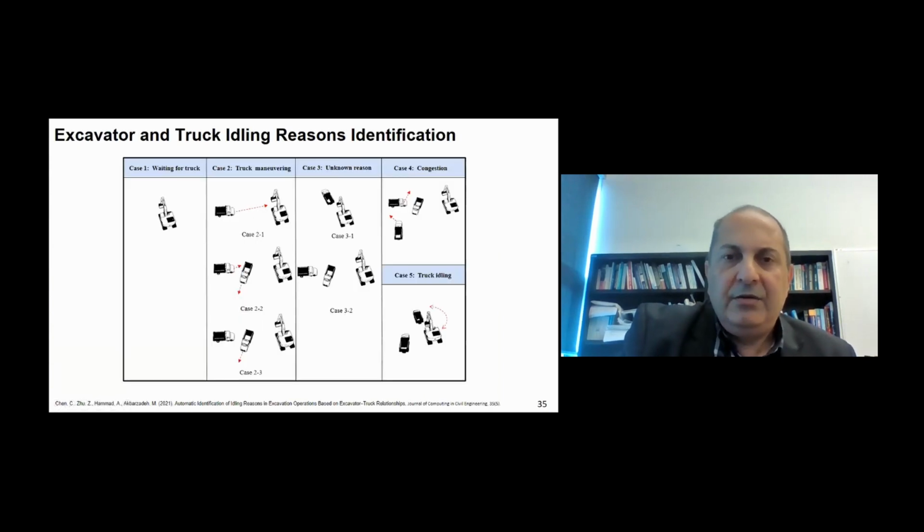We can also try to identify the idling reasons. So going further than identifying the activities and the cycle time and the productivity, if we notice lower productivity, what could be the potential reasons? So in this study, we try to analyze the idling reasons. We have 4 or 5 cases. We have the excavator waiting for a truck. So the truck is not coming, so we can easily identify this situation.